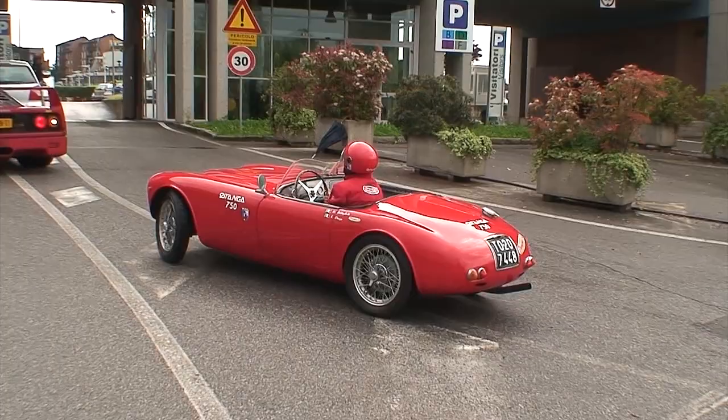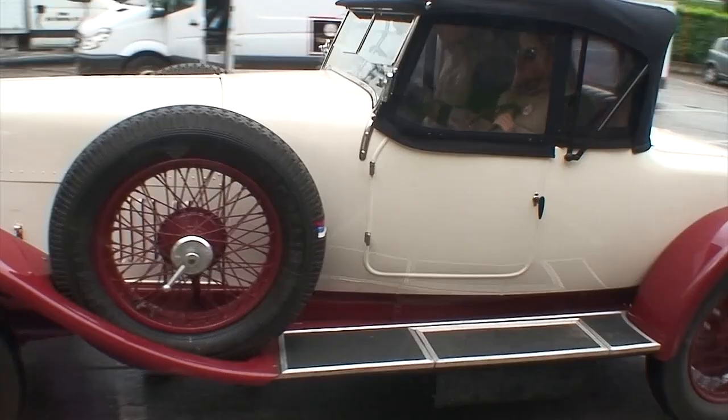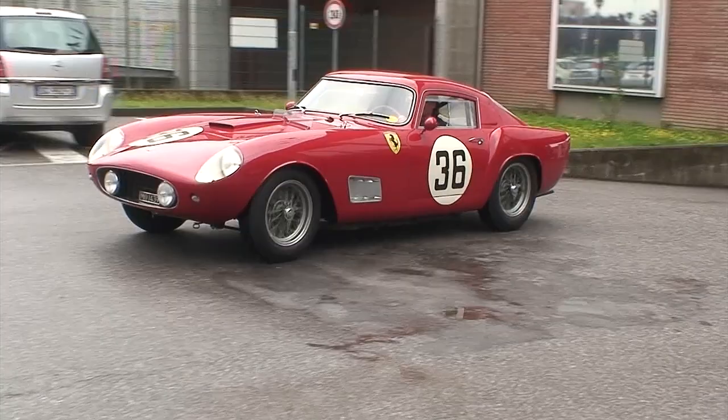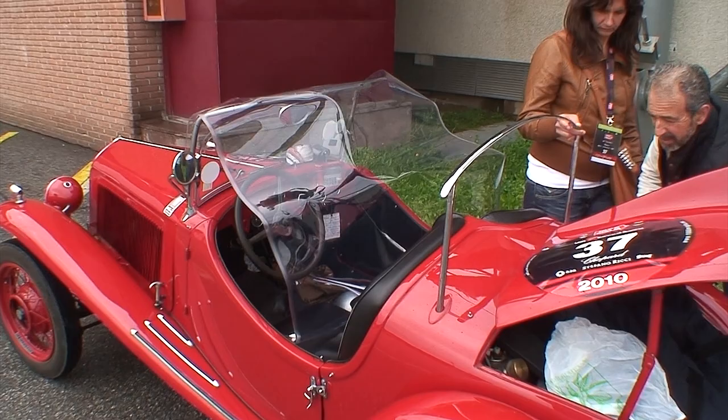Whoa. 550. Alfa Romeo. Huge. Ferrari Tour de France. Now this Bella has been in a few Mille Miglias, it looks like to me. All right, this is a 1933 Fiat, but look at the modern age as far as handling the rain in the Mille Miglia. Lancia.